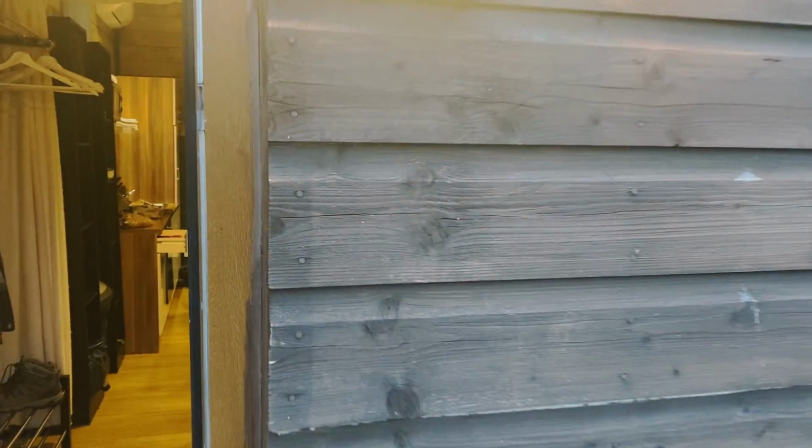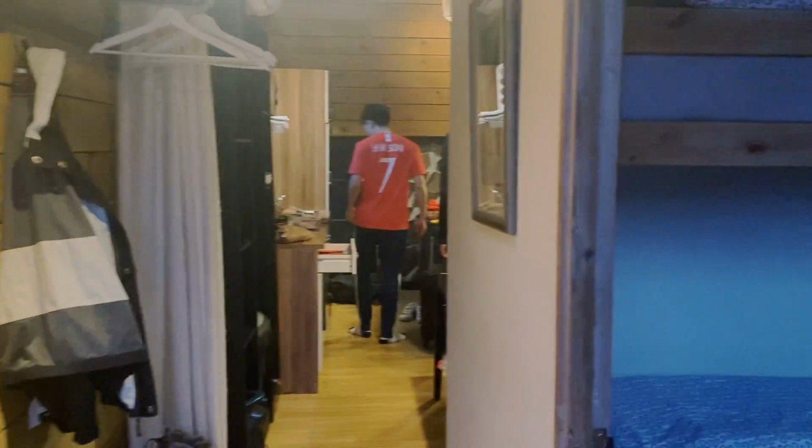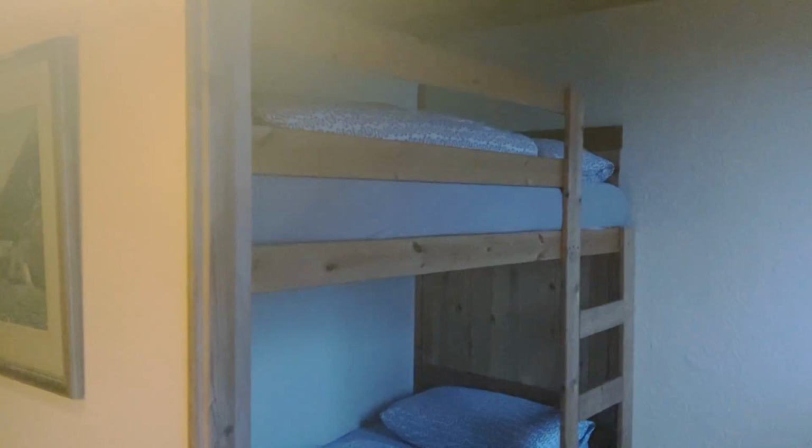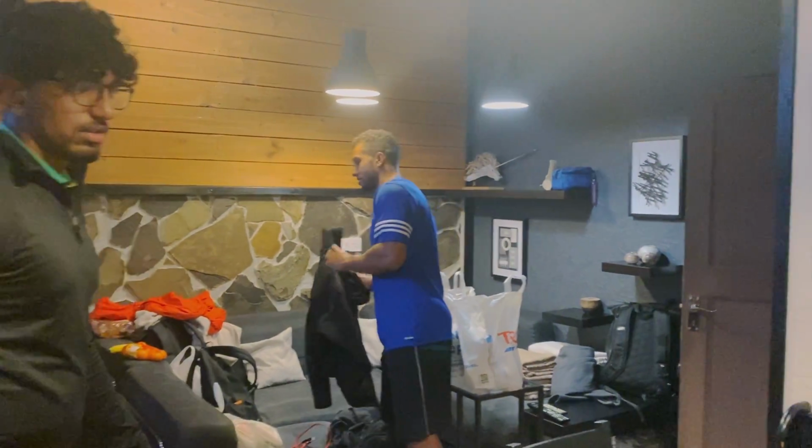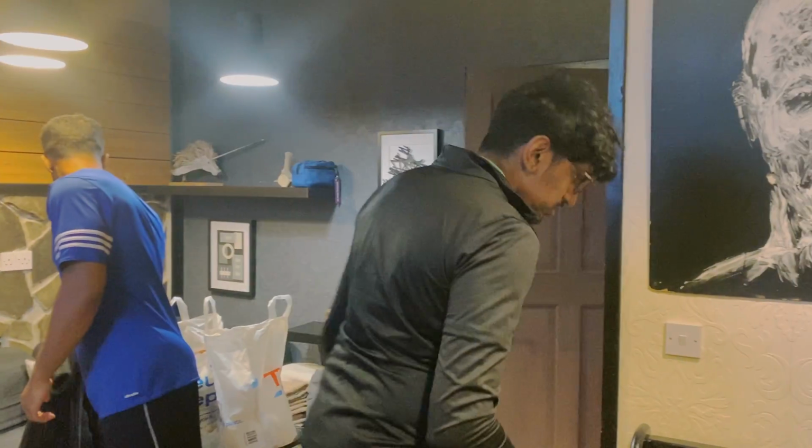If we go inside, we have a room here, and we have a nice little cozy living space down here. There's another room around there, and a toilet all the way over there.